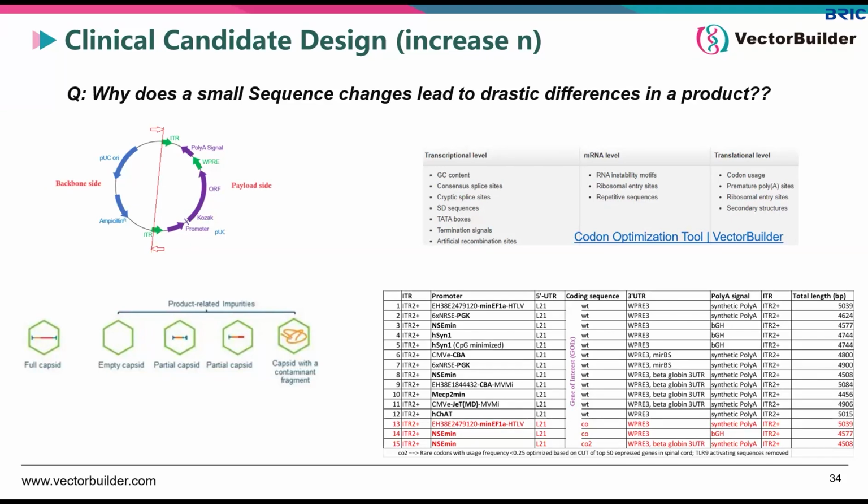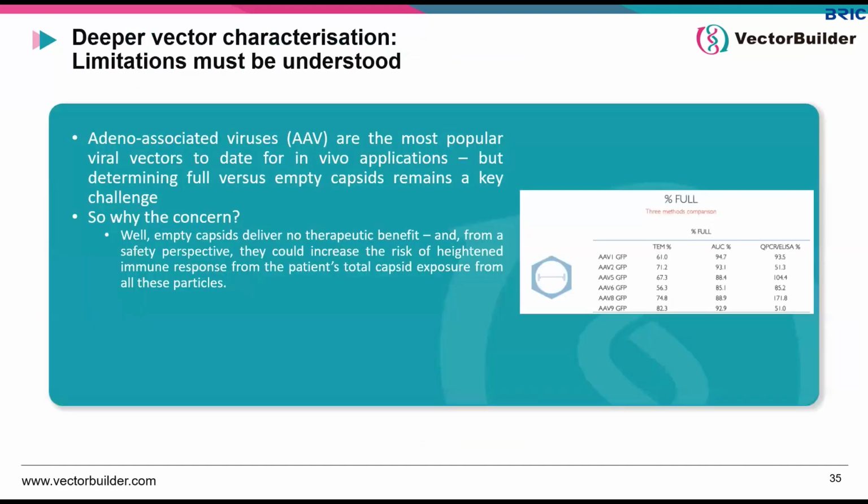packaging, which is essential. Any virus piece or any virus particle that doesn't contain your full therapeutic gene is considered a product-related impurity, and that's so important to remember.